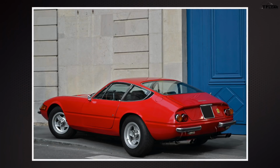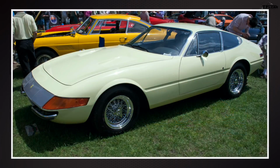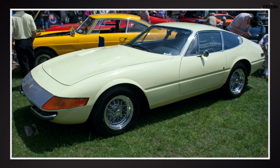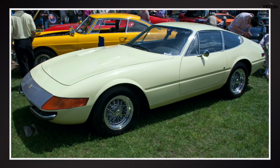The rear end of that car is magnifique. This vehicle had the absolutely amazing Ferrari 4.4 liter V12 Colombo engine. It was a derivative of it. It put out 347 horsepower. Now you've got to remember, this is 1968. That thing was a beast. 5-speed manual transmission. What a beautiful, beautiful car.